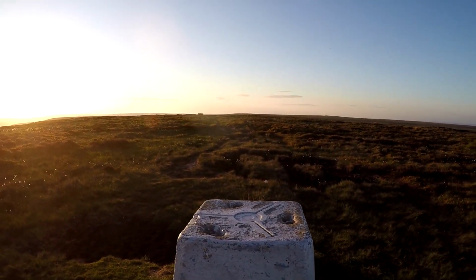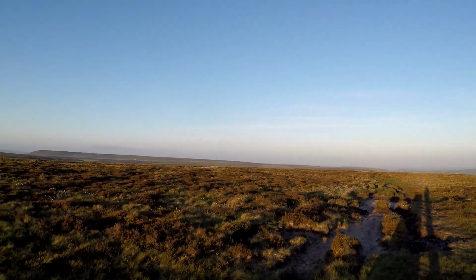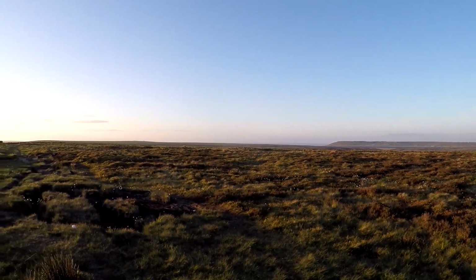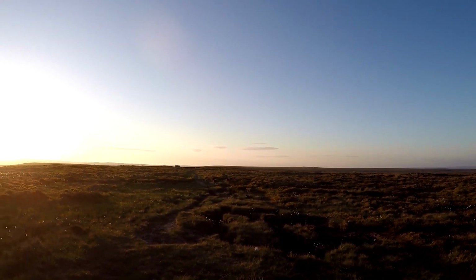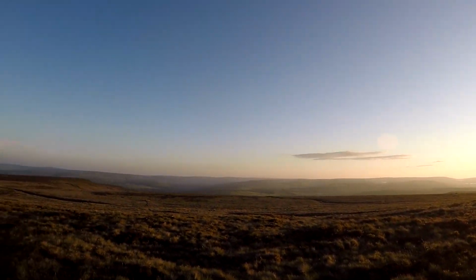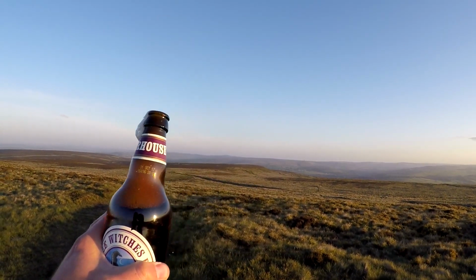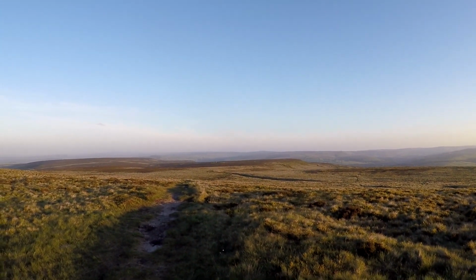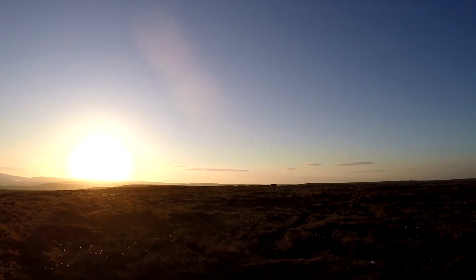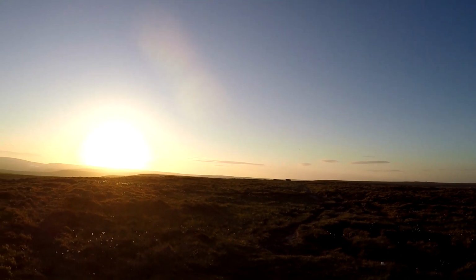Well, here we are at a trig point, looking across there to some reservoir which I don't know the name of, and just look at that, spectacular. So our tent is somewhere down there, completely camouflaged, which is good. That's the whole idea of it. And wow, that's just brilliant. Absolutely spectacular.